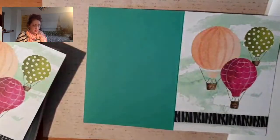Okay, next card. We've got two cards left. Let's see. Oh yeah, the hot air balloon card. I'm going to just grab them both so I don't forget. And let's see, there's another one.